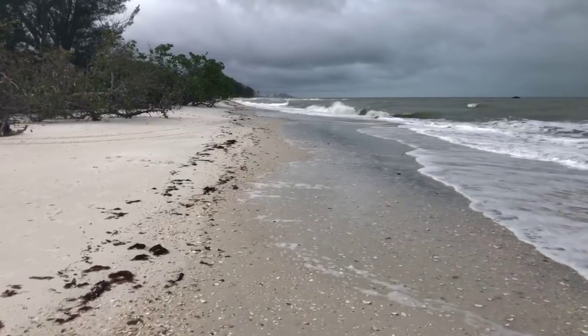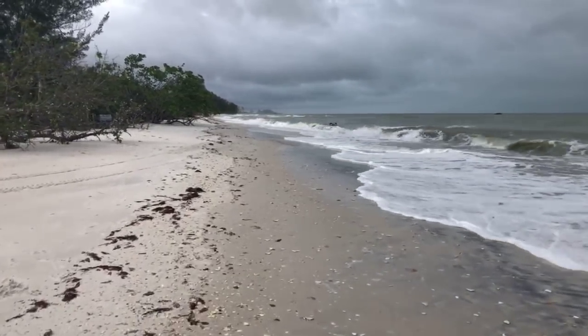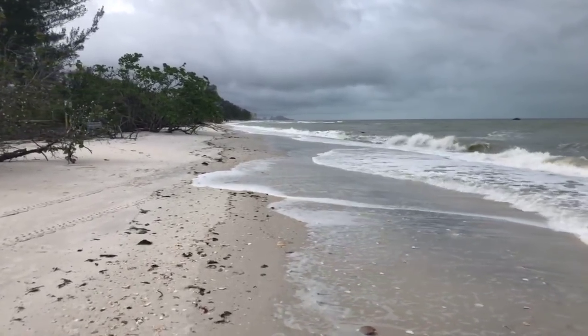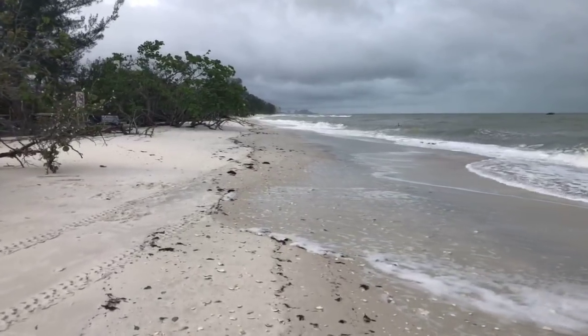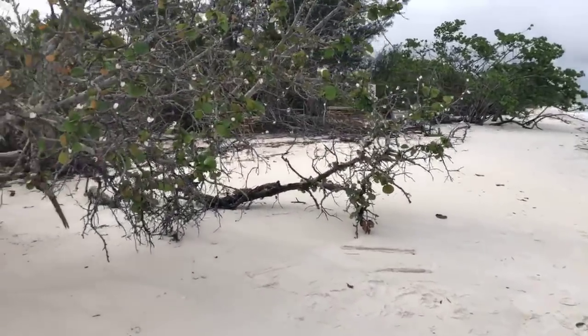I picked up another cockle shell. I'm gonna hang it on the tree. I hung one earlier for all of our fallen war heroes. God bless them and their families. I'm just gonna hang this one, just to hang it. You're allowed to do that.